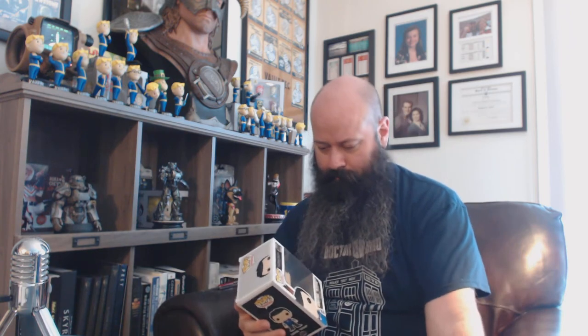Here is another Castiel. This one's box is kind of open. There we go. This is number 304, Castiel as Steve. Yes. Castiel as Steve. Little name badge on there.